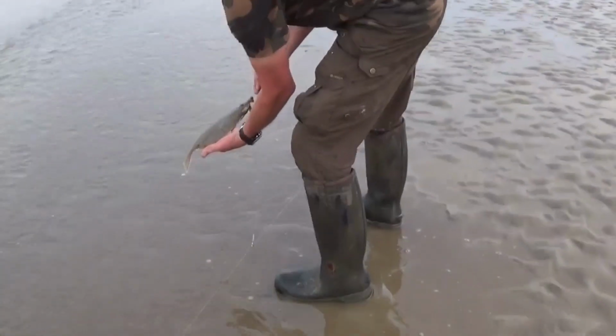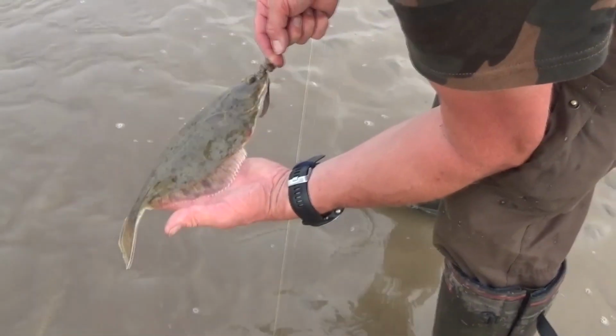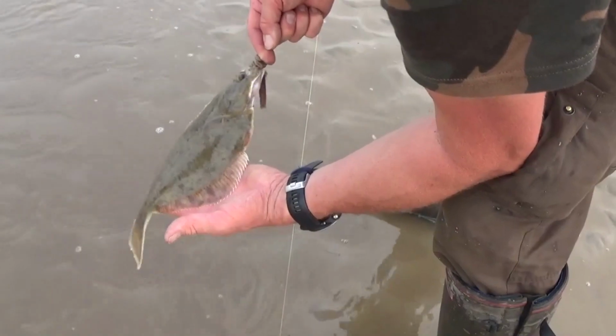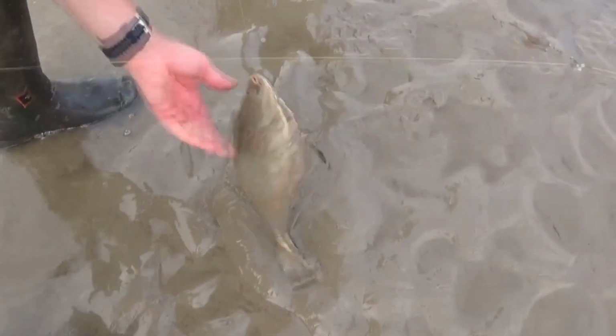It's a bonny fish, that, isn't it? It is a bonny fish, isn't it? It's either a dab or a flounder. Yeah, it's not beautiful. I think it's a dab. So that's one. Nice. Another one there, nice and camouflaged. He is.